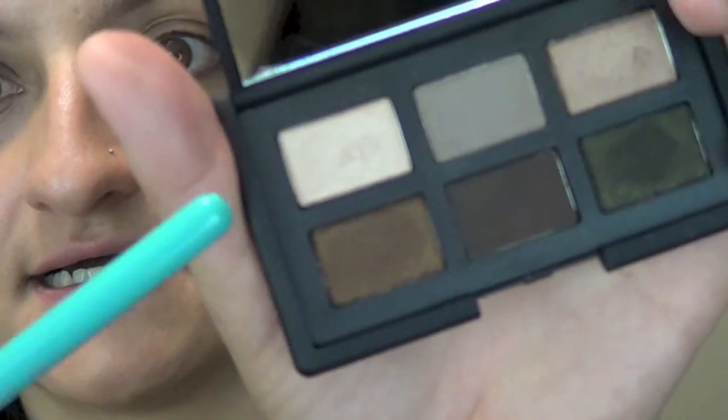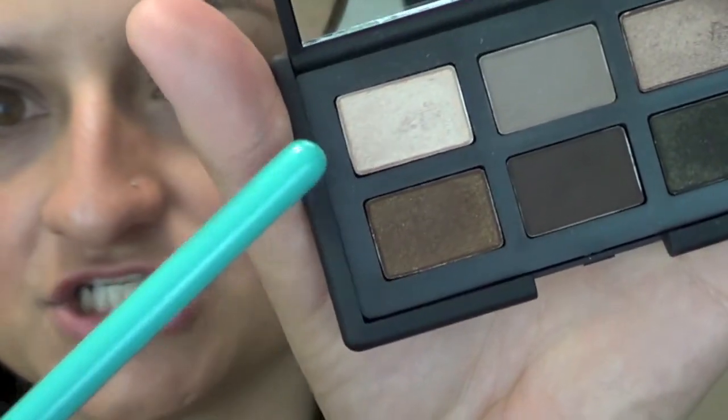What I'm going to do is, on top of that brown color that we applied, I'm going to apply this. It's basically a champagne shimmery color, and I'm going to apply that all on the inner part of the lid and then push it in. And see, just to really brighten up the inner third and a little bit more. And just make sure you blend it out a bit more. And then you can go with the blending brush again.